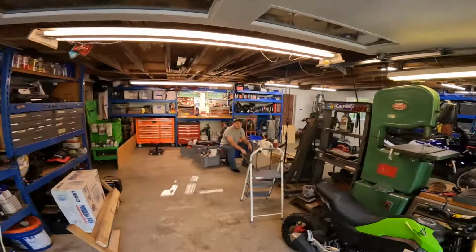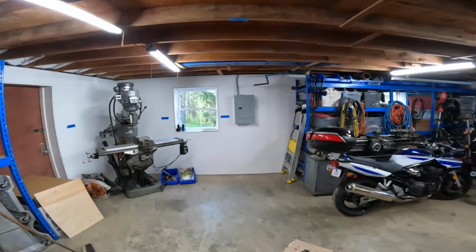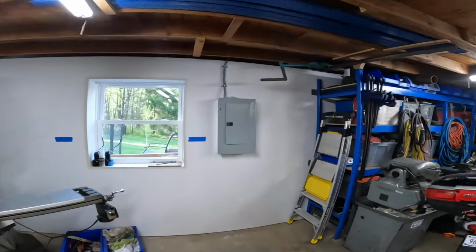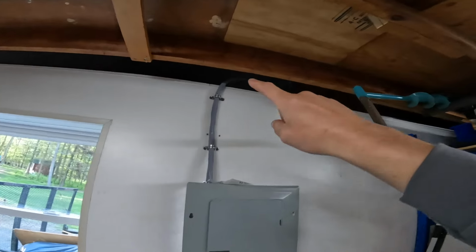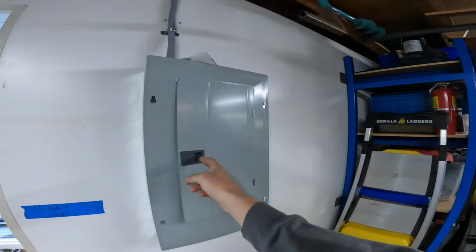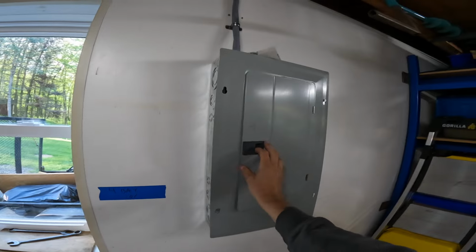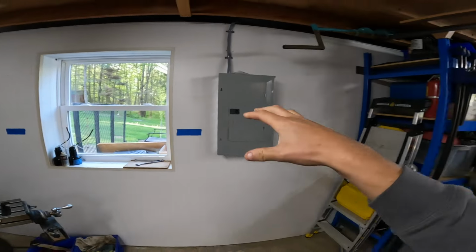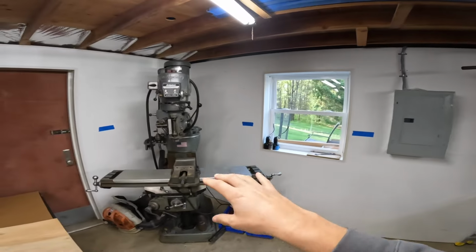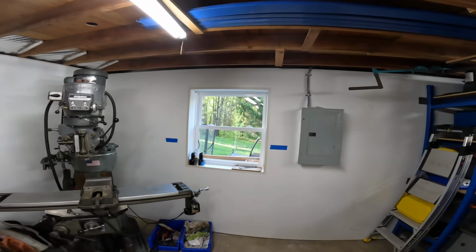And last but not least, in the garage, don't mind the mess, a lot of work going on, we have the garage sub panel. So this wiring runs up through my attic and over to the main panel in the house. But once this is done, this is basically going to provide its own circuits for the lathe and the mill, as well as the phase converter, which I assume is going to live in the attic.